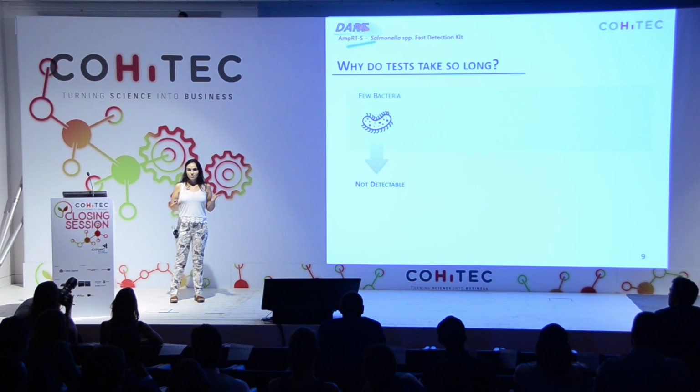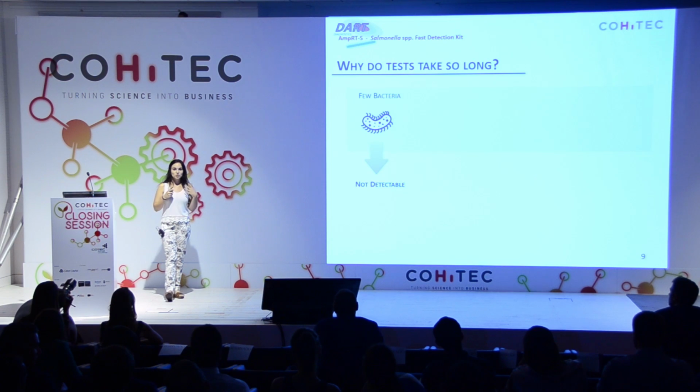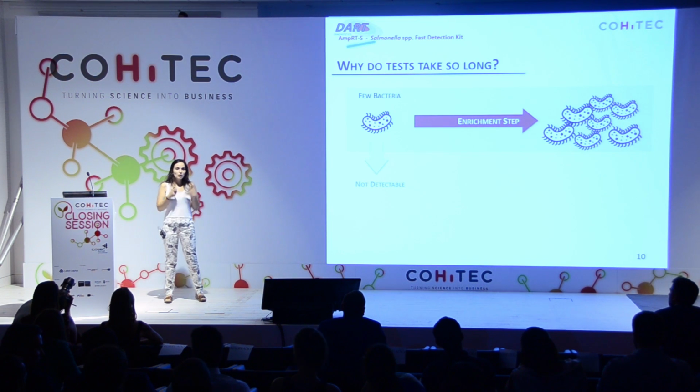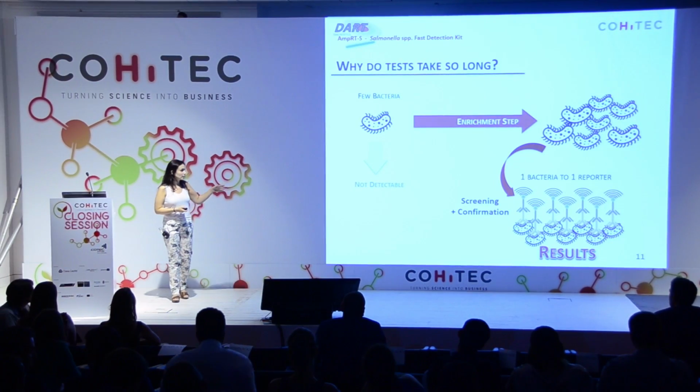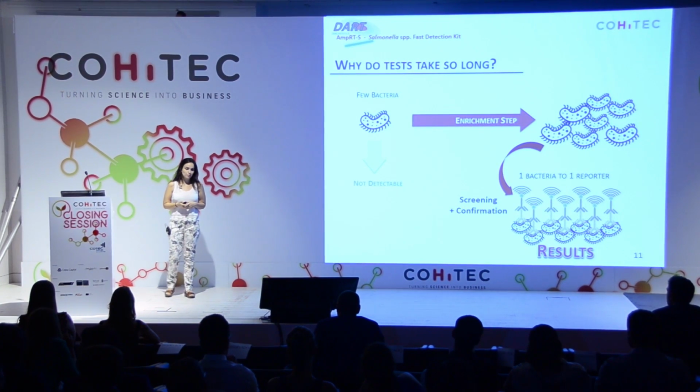Why does testing for Salmonella take so long? The problem is the number of Salmonella needed to get a detection. The essential step in the test to detect Salmonella is to let it grow for a while. They need to multiply the bacteria, and it's usually called the enrichment step. Next they attach a reporter molecule, those little things right there, and then they produce a signal that they can detect. If they have only one bacteria, it's not possible to get enough signal to be detectable.